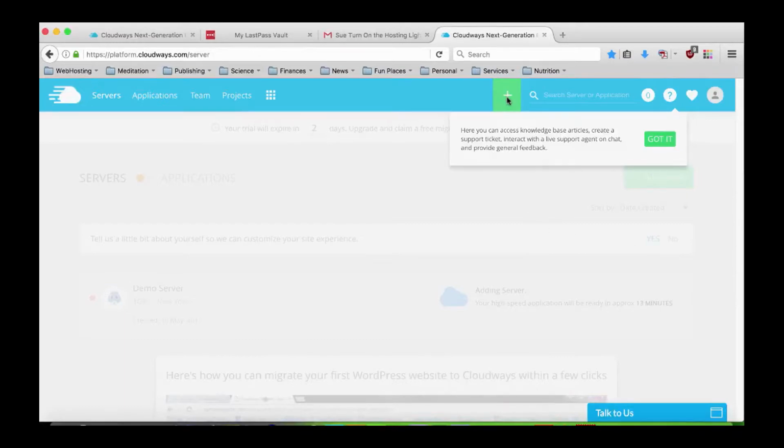And here it's saying you can access the knowledge base. They have a large amount of knowledge that you can look up. They have a lot of trainings here to help you better understand web hosting. And here it's going to take a little bit, so I'm just going to pause and wait until it's installed.